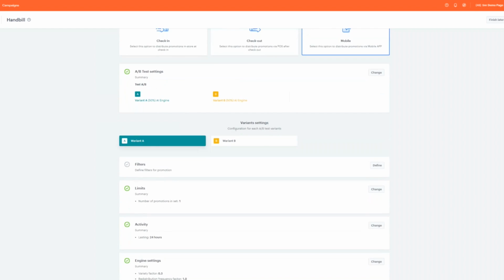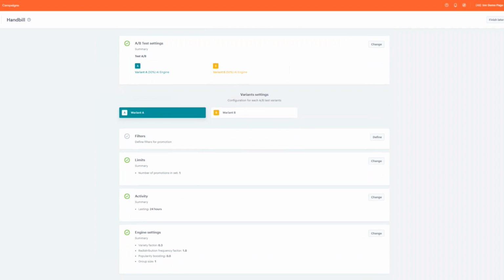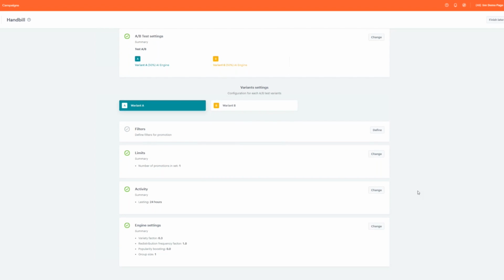And in each particular case, we are able to define how many promotions can be distributed to a specific customer for this particular distribution channel, and obviously how long this promotion set will be valid from a client perspective, right? So it kind of overlaps the schedule which I mentioned in the promotion definition.